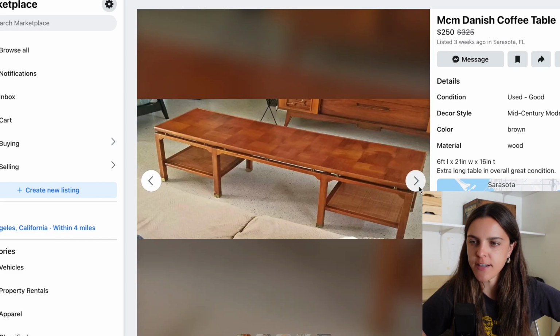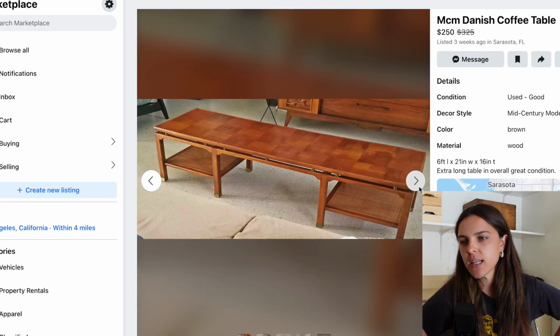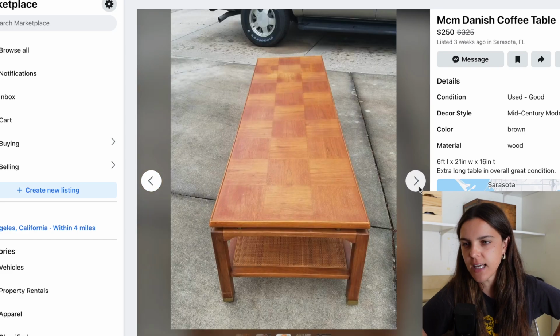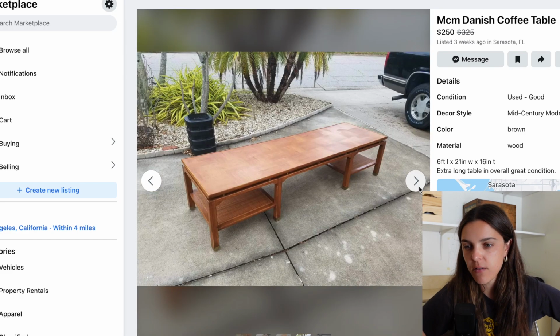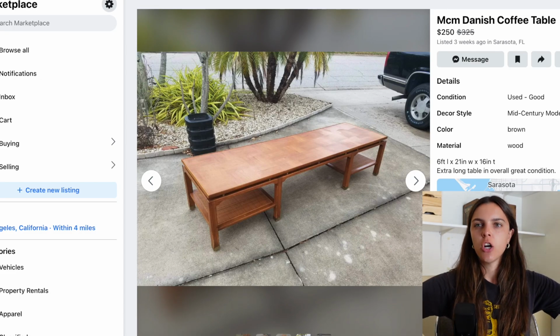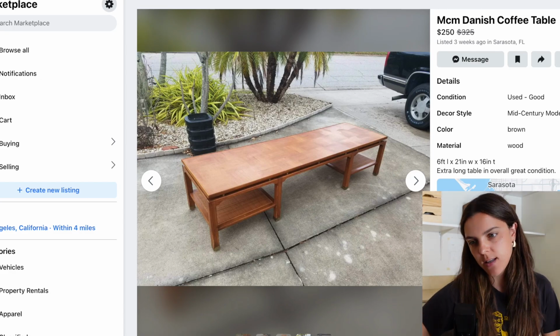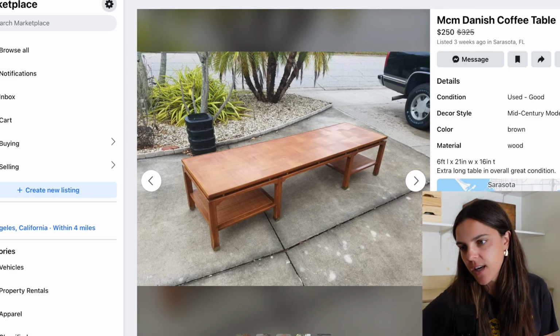Sometimes a long coffee table is what you need. This one looks like it's warping a little. It also looks a little odd. It feels like two side tables that got connected. It's not bad though. But sometimes you do need a really long rectangular coffee table, kind of like how I have that long bench. Just depends on your space. So yeah, not bad. $250.